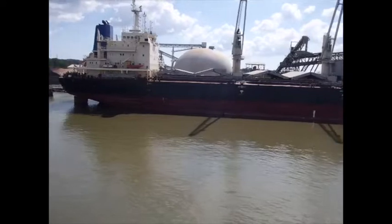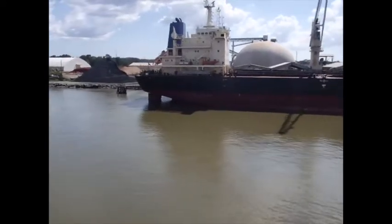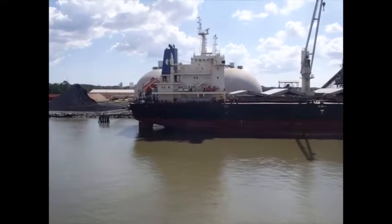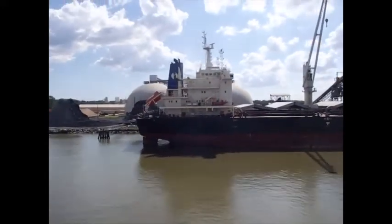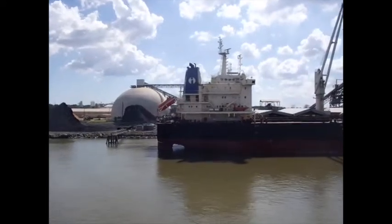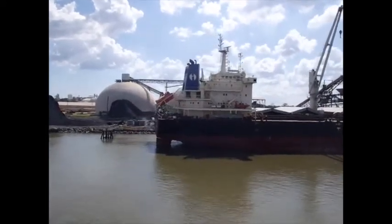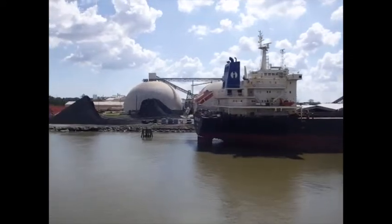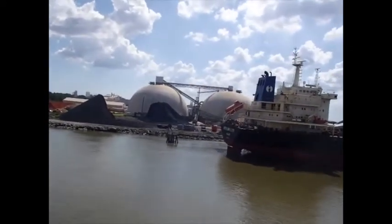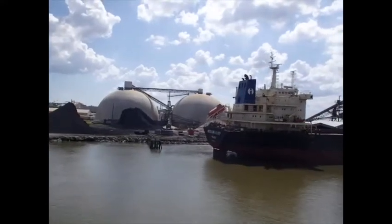Then let's take a look at this ship here. Way up high in the mast, you'll see that American flag flying way up high there, right? Well, if you see that American flag way up high on a ship like that, you know that that is a foreign flag vessel. They are flying that American flag as a courtesy because they're here in an American port right now. You can look off the stern there and see their flag of origin flying on the stern, which is the Marshall Islands flag right there.